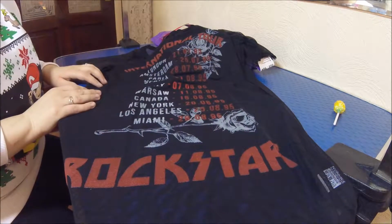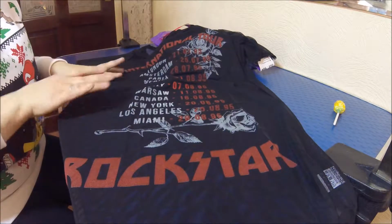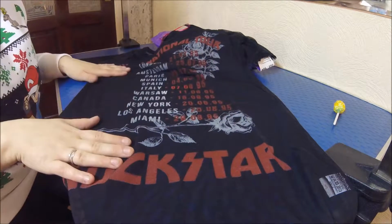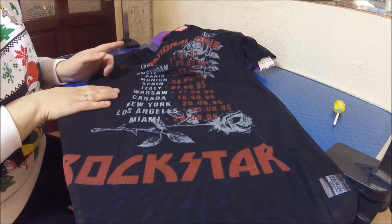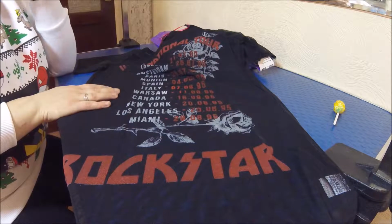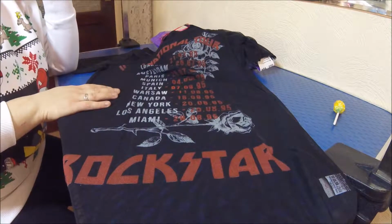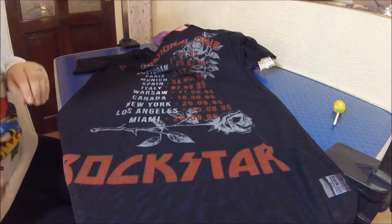I ordered it in a medium large. I'm around a size 14, so I'm hoping this will fit me lovely. I'm hoping to lose a bit of weight, so there is actually a summer piece of clothing in there that's just in a size 12, because that's all they had. I have ordered it because I am hoping that I'll be able to squeeze into it by next summer.